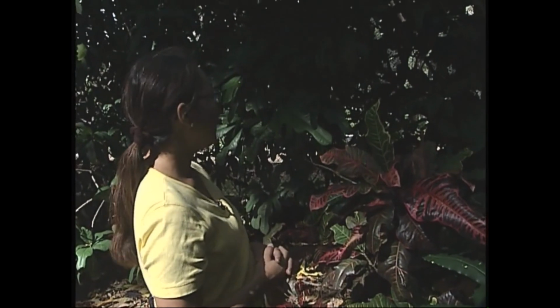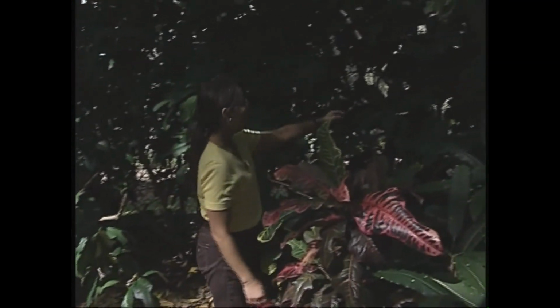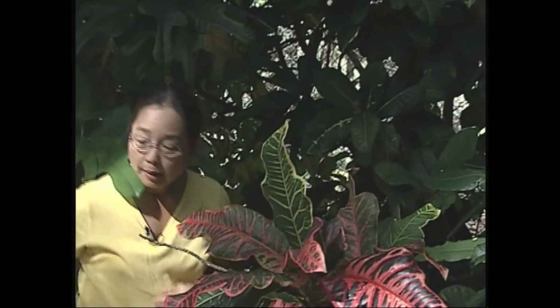Remember monoecy, M-O-N-O-E-C-Y. That means one house. So you have male flowers and female flowers in the same plant, in the same house. Now, when somehow pollen from the male gets onto the female, eventually you'll have the development of a fruit. Sexual reproduction. So you have a fruit from the female after pollination by the male. This plant is a monoecious plant, male and female in the same house. Other examples of this include breadfruit, or ulu, which also has male and female flowers on the same plant, and there are others. Anyway, good example of unisexual flowers.